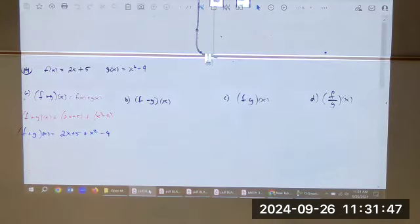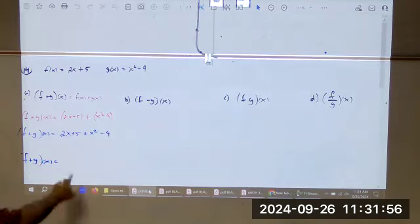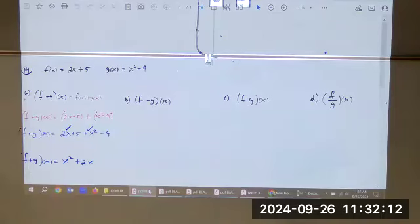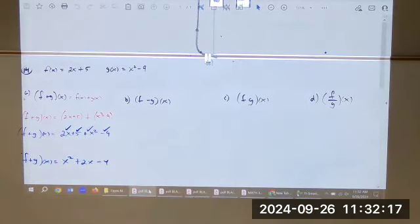The last thing you need to do is rearrange it, gather up your like terms, simplify those things. F plus g of x. X squared is the biggest power. Then x to the first: this is the only term with an x to the first, so plus 2x. And then you have a 5 and a negative 9. What does that get us? Minus 4. And that's all we do. That's what f plus g of x is.